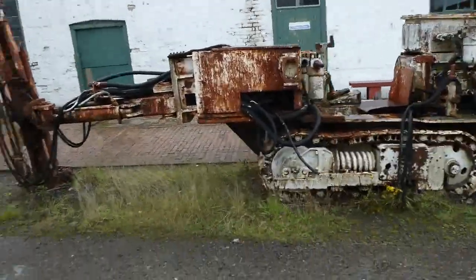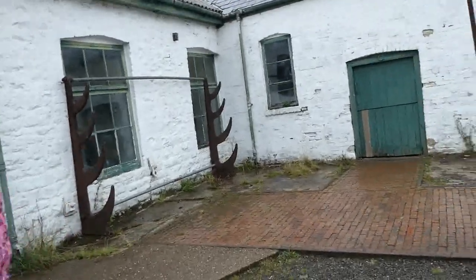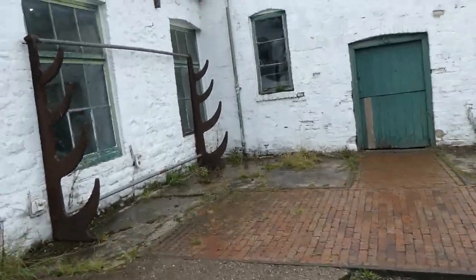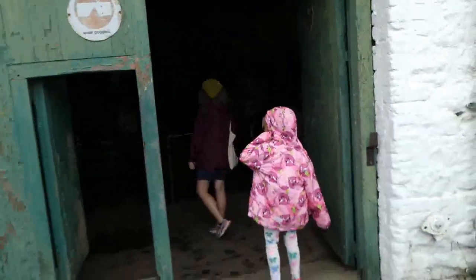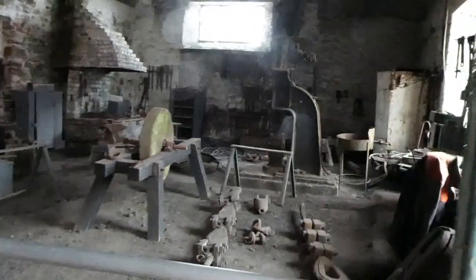This is what I used to do at school. We used to learn about this. It's called history, though. Wear goggles. It's a forge. Oh, you can still smell it.